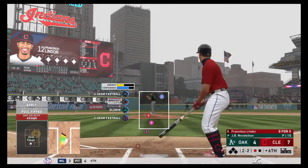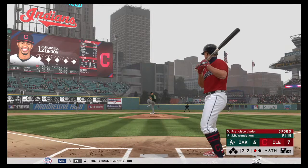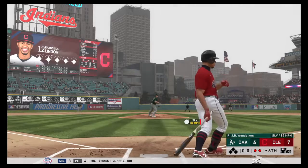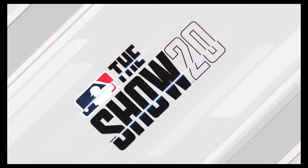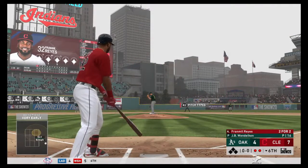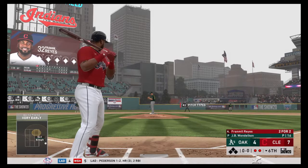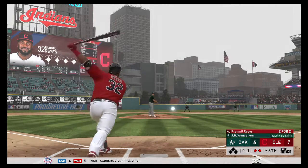Seven runs, 9 hits, no errors to this point for the Indians. Got him, and he goes down on strikes for the 3rd time. Really good pitch right there. So you're moving the ball all around the strike zone, and then you come in. That's a hard pitch for any hitter to do anything with. Just really makes it difficult to get that bat head out.